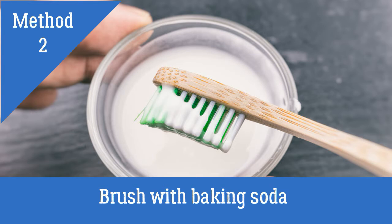Furthermore, a review of 5 studies found that toothpastes containing baking soda removed plaque from teeth more effectively than non-baking soda toothpastes. To use this remedy, mix 1 teaspoon of baking soda with 2 teaspoons of water and brush your teeth with the paste. You can do this a few times per week.